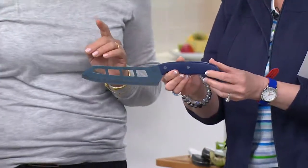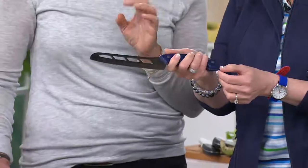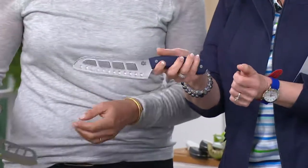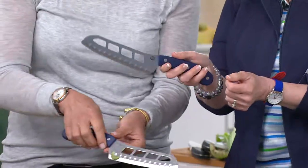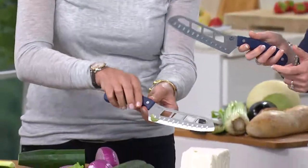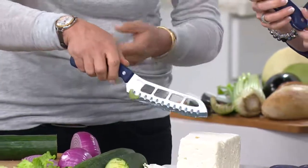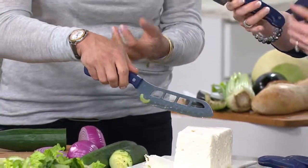Now, the other thing that we can't overlook is the high impact resin handle. And you can see how you're holding it. I'm going to just grab one here to myself. I love that my pinky grabs on right here. You see that? A lot of knives taper right at the bottom here. And you can't hold on to them.